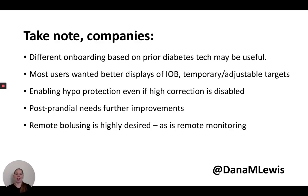Most users seem to want to have better, more upfront displays of insulin on board and the ability to change temporarily or permanently the targets that the system was aiming for to keep them in glycemic range. Many users also mentioned that they want to be able to still have hypoglycemic protection even if they turn off the high corrections or hyperglycemic corrections, which most systems don't seem to be able to do. And postprandial, meal times, that seems to be an area where the algorithms can improve on glycemic control. And there's also usability features like the ability to remotely bolus or remotely monitor from a different device. That was something that families, as well as adults living with diabetes, wanted to have as well.